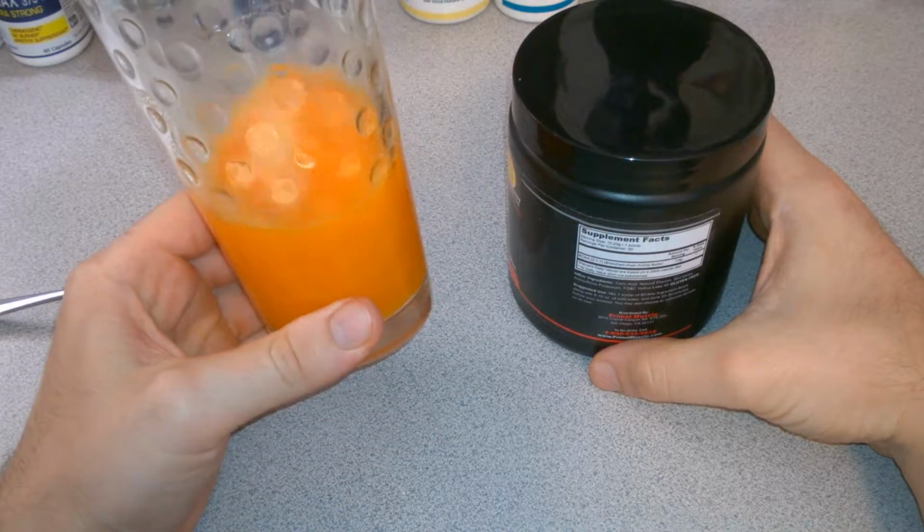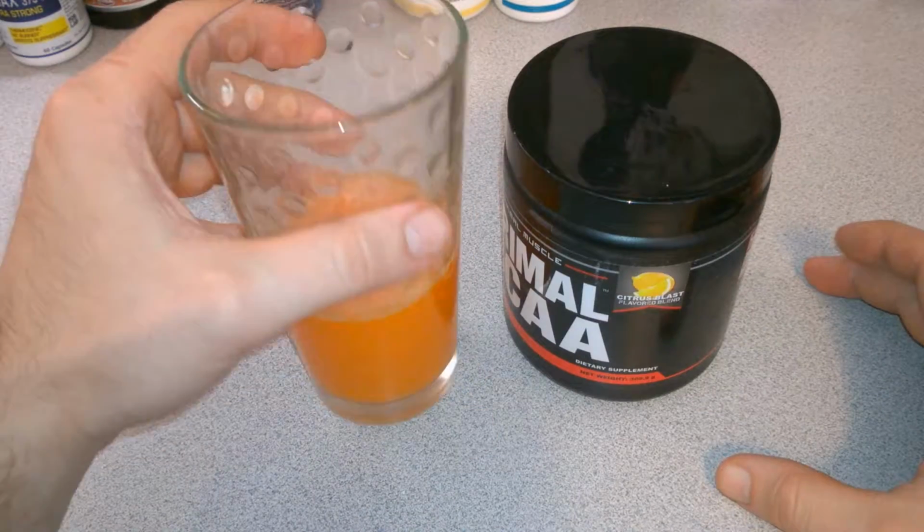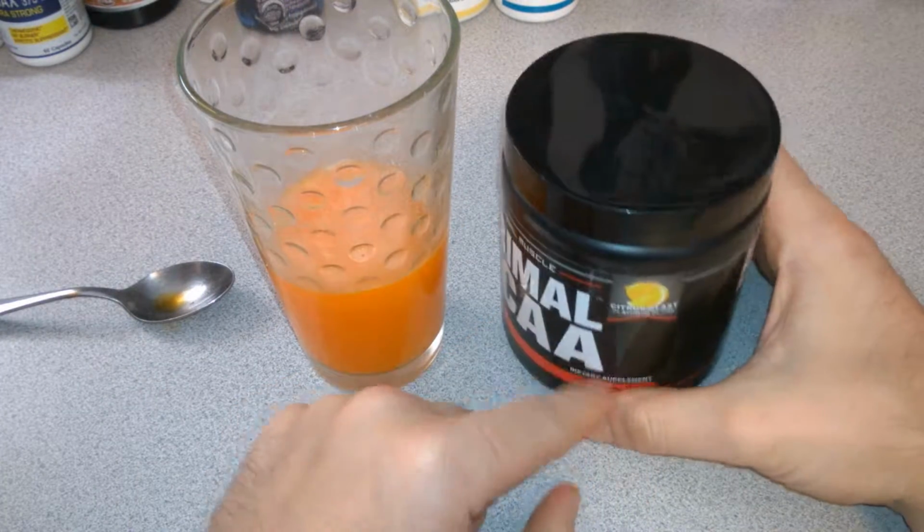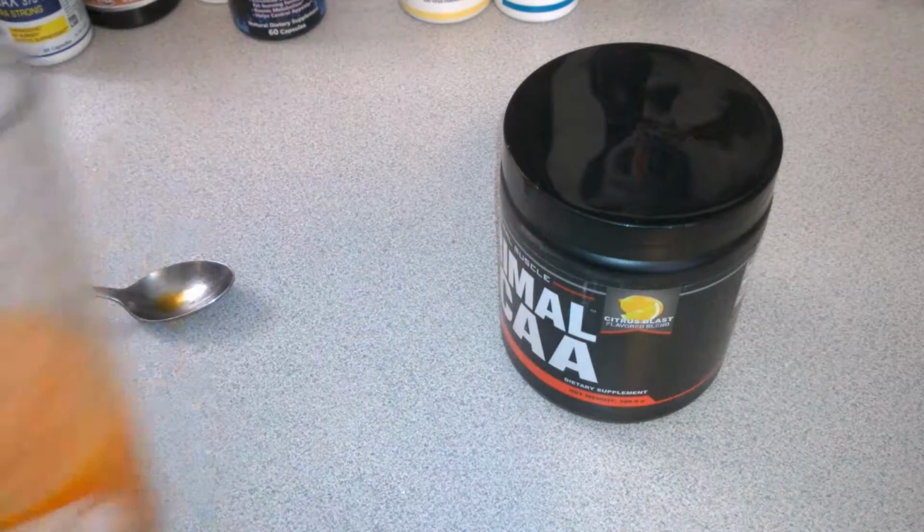I use less water than they say, but they say 8 to 10 ounces. That's probably maybe 4 right there. So as you can tell, this appears to be like an orange flavor, even though there is a lemon there on the label. And maybe that's an orange. I don't know. Let me try this out.